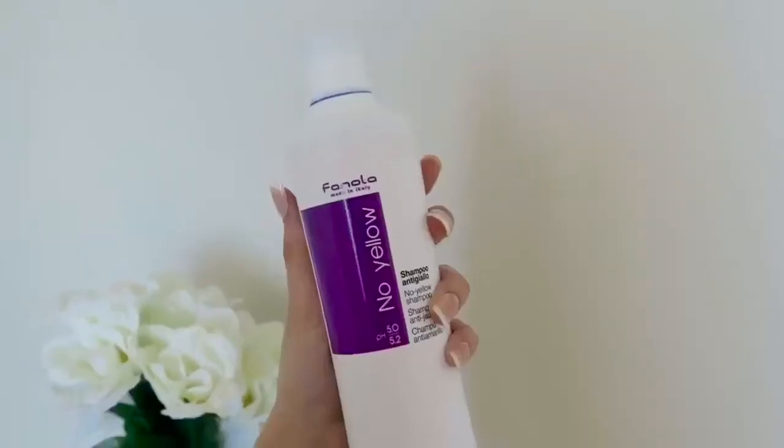Now the next product in my hair care routine is the Fanola No Yellow Shampoo. This stuff makes a huge difference, especially if you have color treated hair. So for me, since I have Asian hair, I'm Filipino, ever since I got my hair colored, I noticed that my hair definitely gets brassy quickly just because my natural hair is black. But whenever I use this, it definitely tames down the yellow orangey tones in my hair and brings it back to that nice ashy color.